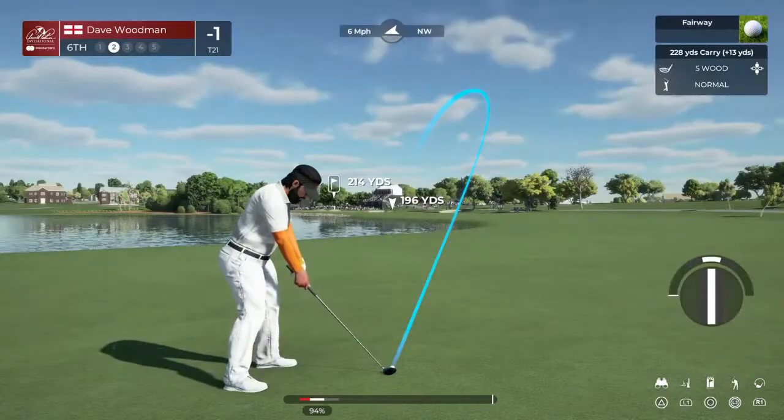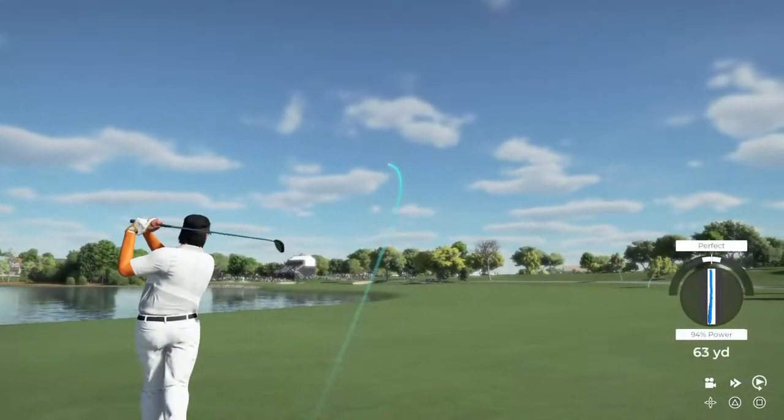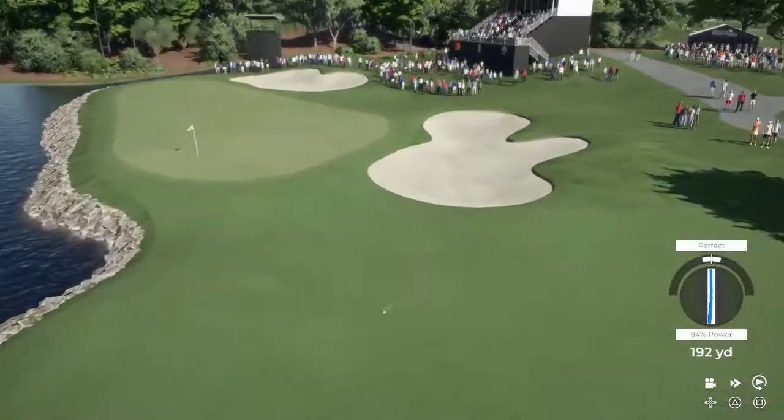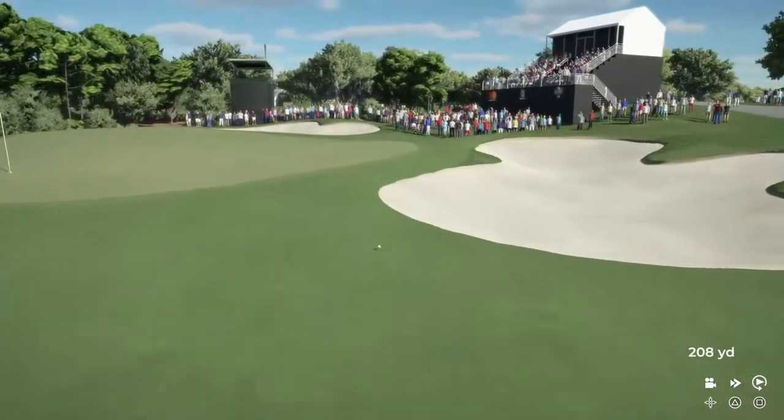This could end up in the water. Looks like they've got the 5-wood. Right. This one might roll into the rough. I don't mind that, as long as it's not in the water.